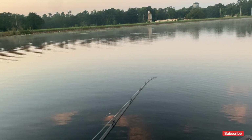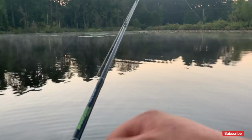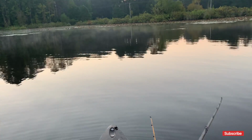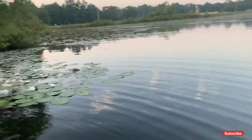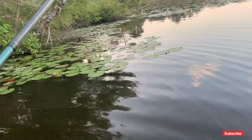10 foot deep, but they're on top of the water. Scared everything off right there in that one spot. Good job. Dude, chill, dude. All right, guys, after a brief intermission for some personal issues, we're back in the action.